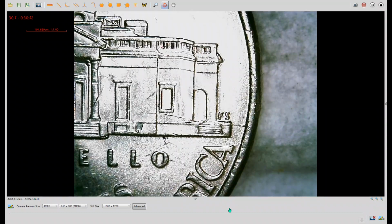Here we have the reverse of a 2010 P. If you look right through here under the window, you can see a die crack running through the entire right side of the building all the way to the rim. A coin like this would probably sell for between $2 and $3 on eBay. All right, let's do a variety.